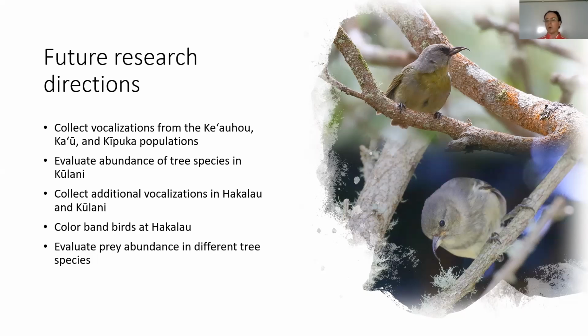So maybe koa trees have fewer insects living in them in the spring and winter, and ʻŌlapa and Nāio have more, and so that's why Aki may be shifting. Or maybe there's just fewer resources overall, so that's why Aki are using a wider variety of trees in their foraging preferences.